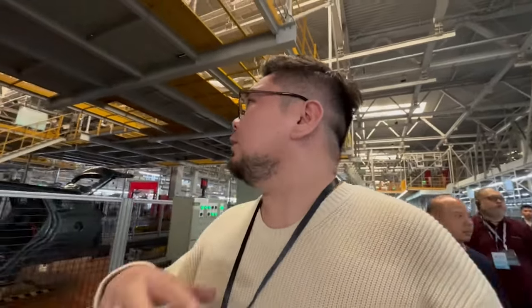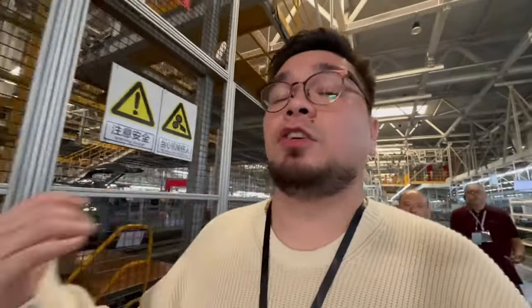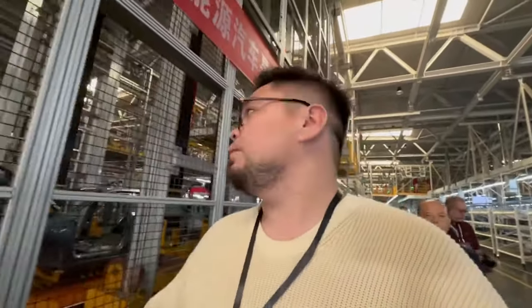Hindi mo automated. Mahal yung mga machines na to. It's a lot. They spend a lot just to do these kinds of cars. The R&D, the machineries, the factory, and everything. So, yep, this is it. So, we're gonna take more Changan cars.